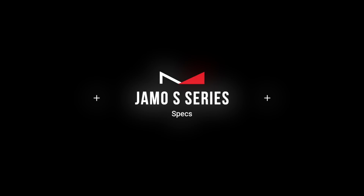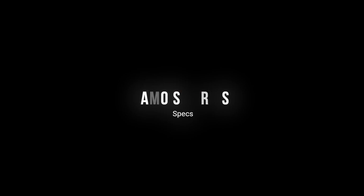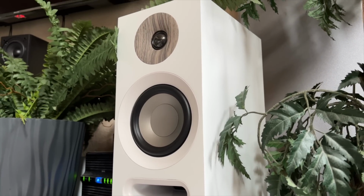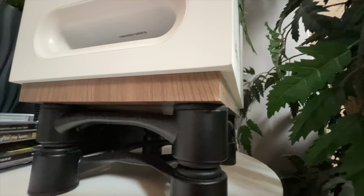Let's talk about some specs. We're going to roll through these specs pretty quickly because we have a few to get through. The 803, larger bookshelf, 1-inch soft tone tweeter with integrated waveguide. And I will say that these soundstage and image very well. It's a good waveguide they've got on there. 5-inch polyfiber woofer for punchy mid-range and bass. We'll get to that later.